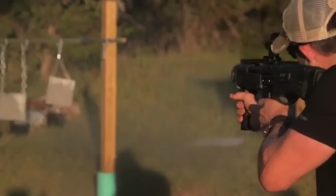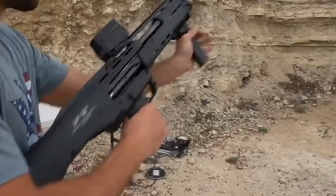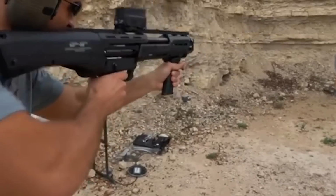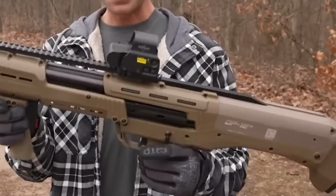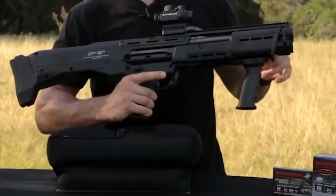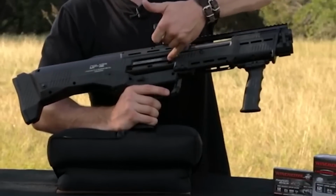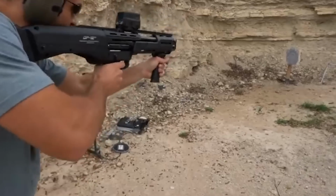One of the standout features of the DP12 is its bullpup design, where the action and mag are located behind the trigger assembly. This design choice results in a more compact overall length, making the firearm easier to handle and maneuver in tight spaces. Additionally, the DP12 features a revolver-style grip resembling that of a traditional handgun, which provides a comfortable and intuitive shooting experience.